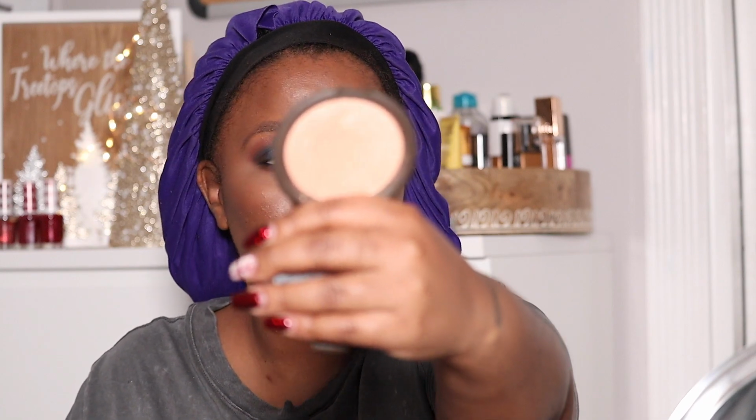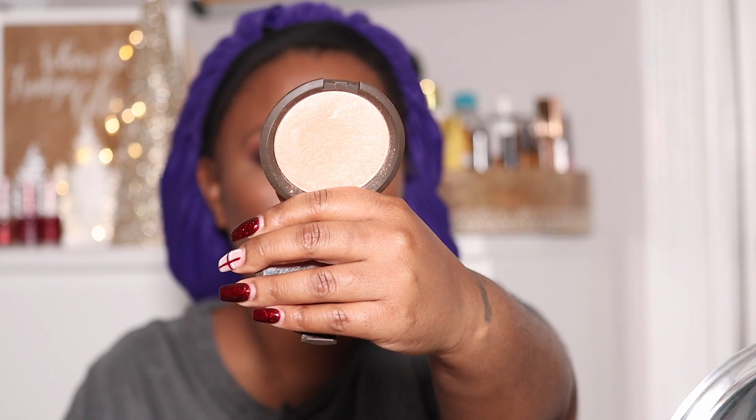Alright, and I'm going to spray my face with this Morphe Continuous Setting Mist. And before it dries, alright, going in with Champagne Pop by Becca. And it's this beauty right here. Yeah. This actual situation never gets old. Like, this highlighter never gets old, man.